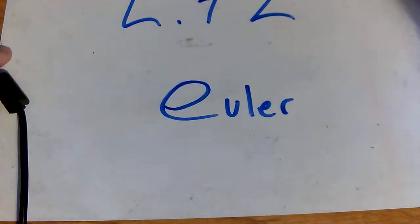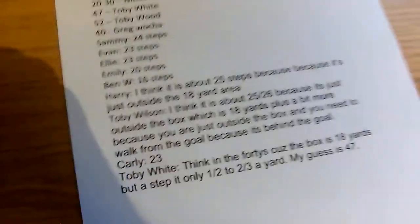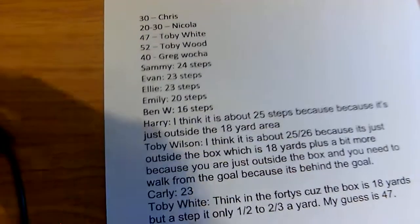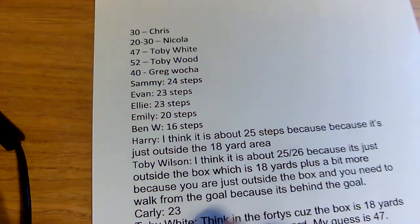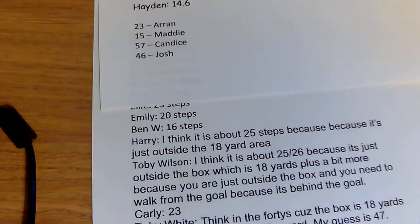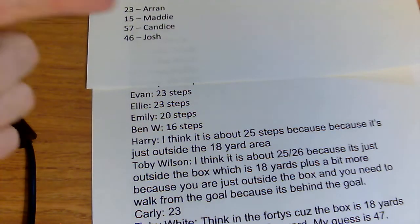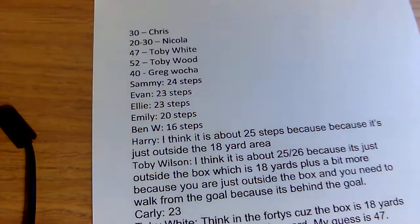Now let's see who's actually won it then. Well, let's just go through the guesses first. Start with the year 7s, I think. And for these ones, mostly pretty good. So fairly close range of guesses, sort of 30, 20, 30, 52, down to 16, and there's a 15 guess as well actually on the other set of guesses there. So Aaron's 23, Maddie 15, Candy's up 57, Josh 46. So yeah, pretty close together.